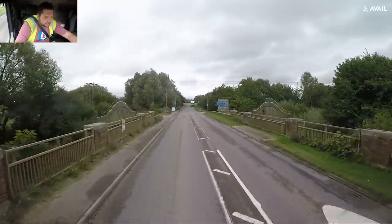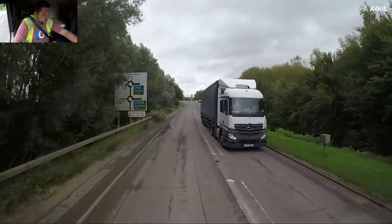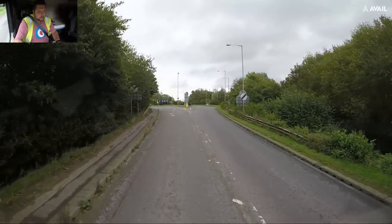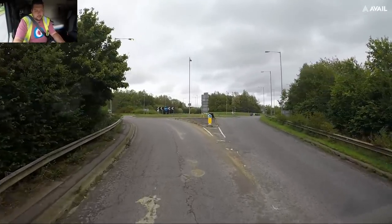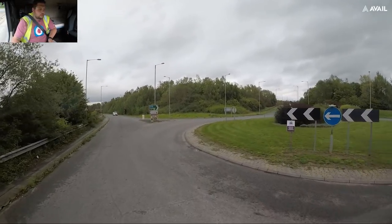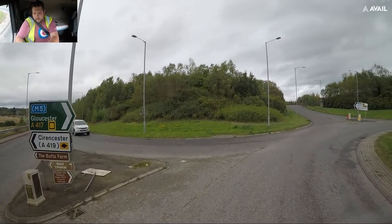That, by the way, was the noise it makes when you slightly go over the white line in the middle of the road, just to let me know that I was drifting a little bit. Engine brake off. Around we go.